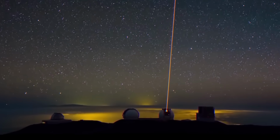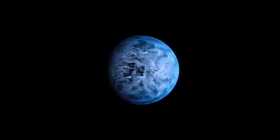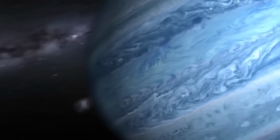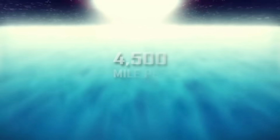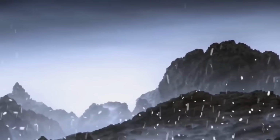Another incredibly mysterious planet is orbiting just 63 light-years away from Earth, which has been named HD 189733b. First discovered in 2005, its blue color comes not from the reflection of an ocean like Earth, but instead a hazy, blowtorched atmosphere containing clouds laced with silicate particles. This gas giant has daytime temperatures of 2,000 degrees Fahrenheit and 4,500 mile-per-hour winds. Under these conditions, it's speculated that it may rain liquid glass sideways.